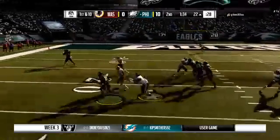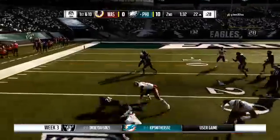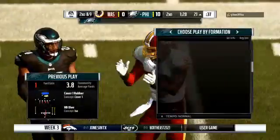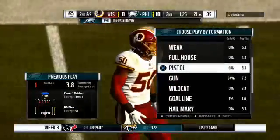On first, they go right back to Howard. And he'll be taken down near the 20 at the 21. Credit him with a 1-yard gain there to make it 2nd and 9.